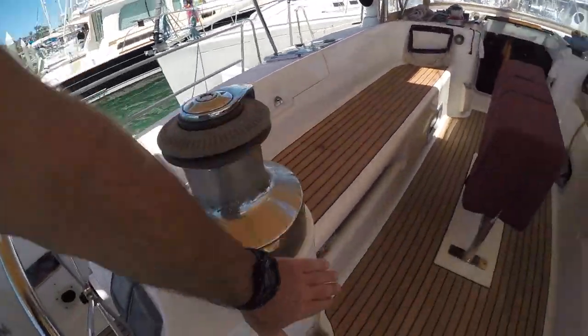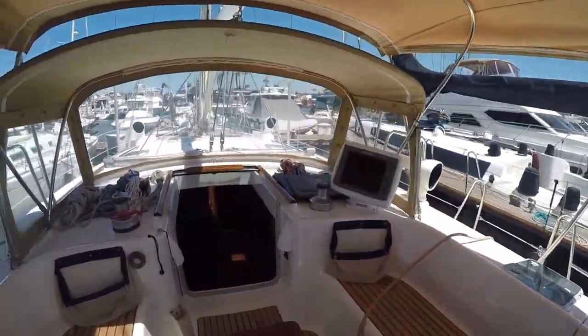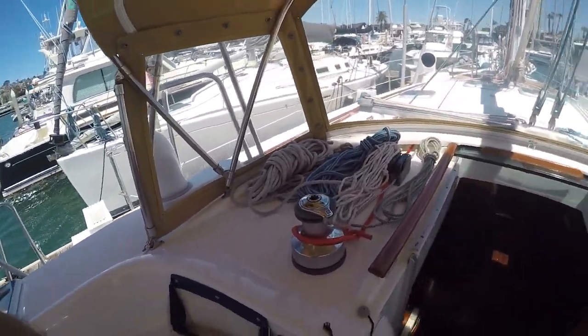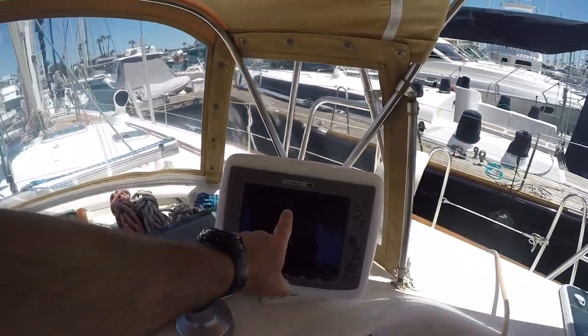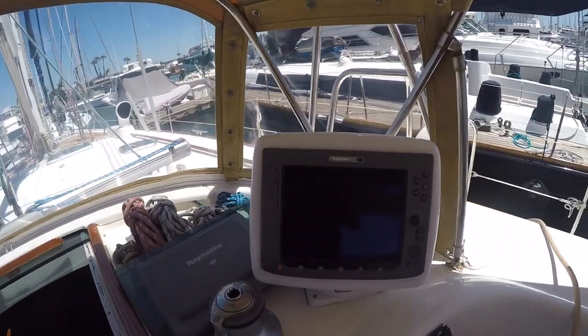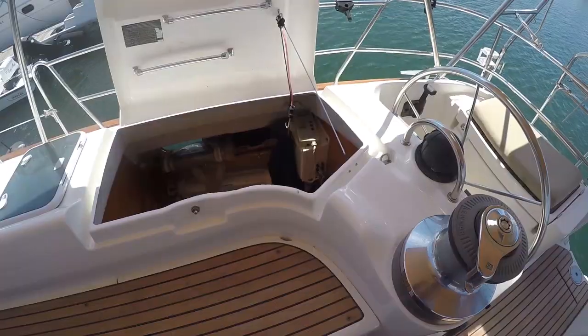So these primaries are electric Lewmar, and then up forward here we've got an electric cabin top winch over there, and another Lewmar on this side. She does have a Raymarine E120 multifunction display on this side. That's radar, chart plotter, GPS, etc.